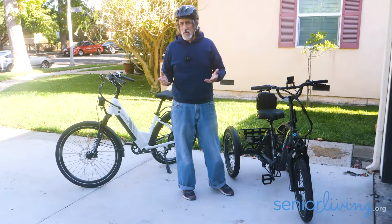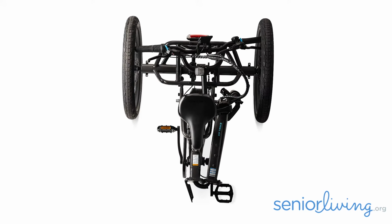For those with limited space, it's nice that the bike can fold up, but at 86 pounds or so, that foldability doesn't mean you can easily lift it to fit in your car.